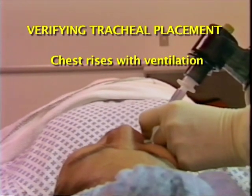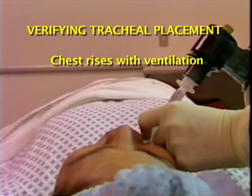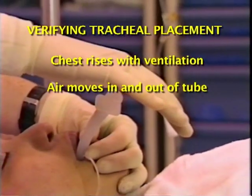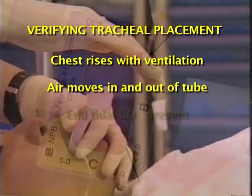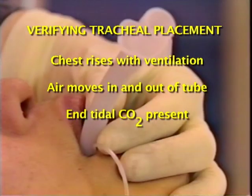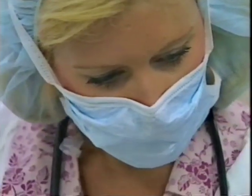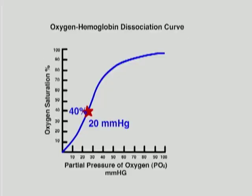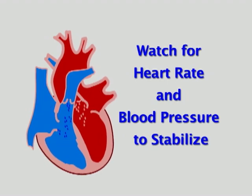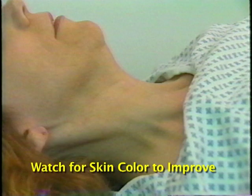Other verifying signs of correct tracheal placement include watching the chest rise when you squeeze the ventilation bag. Feeling air move in and out of the endotracheal tube if the patient is breathing spontaneously. An end tidal CO2 apparatus will be able to measure CO2. And an awake patient will not be able to speak with the cuff inflated. Additionally, in the emergency situation, watch for the oxygen saturation to rise, the heart rate and blood pressure to stabilize, and for the skin color to improve.